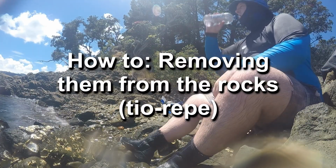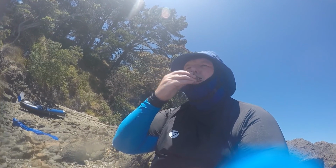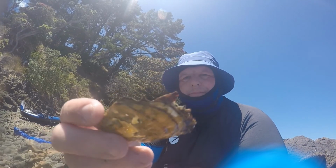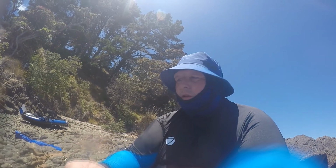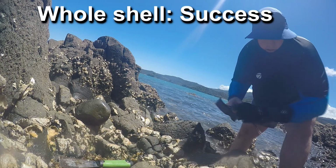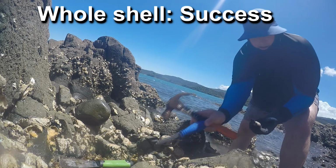Tio pepe is the te reo word for rock oyster, and there's a correct and an incorrect way to remove them from the rocks. The correct way is to remove the entire shell, and then open the shell later on, and then eat the oyster. You can use whatever tools work. Here's an example of getting the entire shell off. This is the right way.